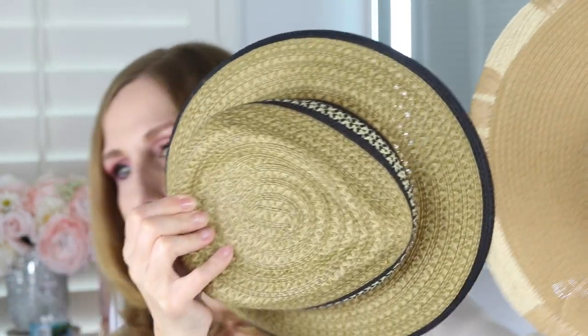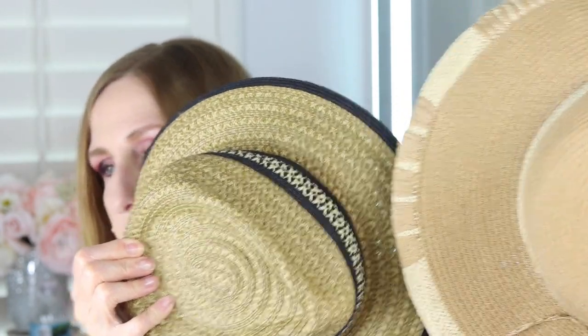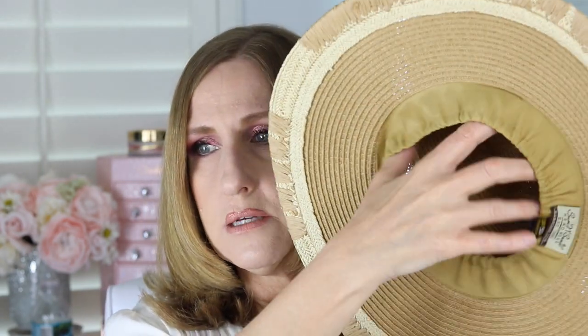But I just purchased this one, and I love it. So this is what it looks like. You can see how much wider this brim is compared to that. You know what I mean? This is going to cover my face more. This one also has a UPF of 50, and it has this on it, which I like, so I can tighten it. So if it's windy, it's going to stay on my head. It's not going to fly off. It's a nice squishy one, too, so I don't have to worry about it getting messed up.